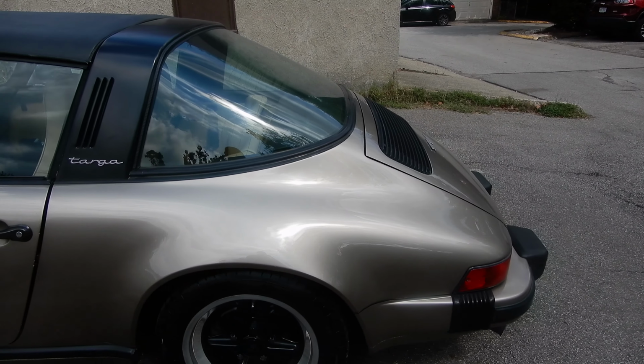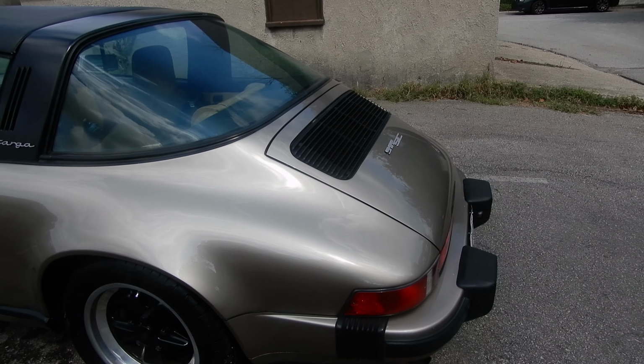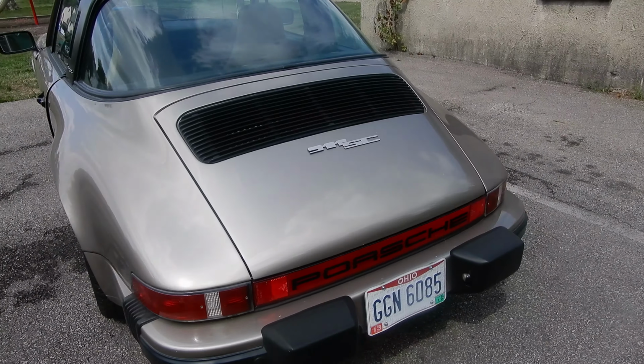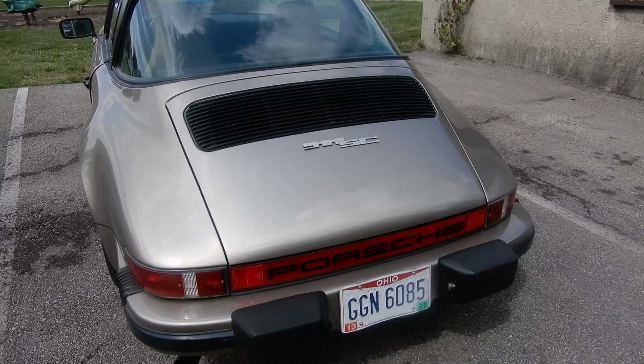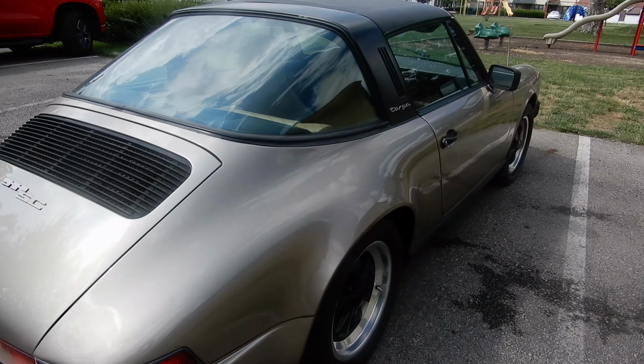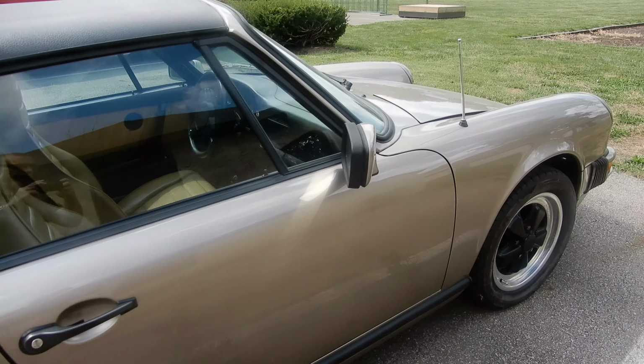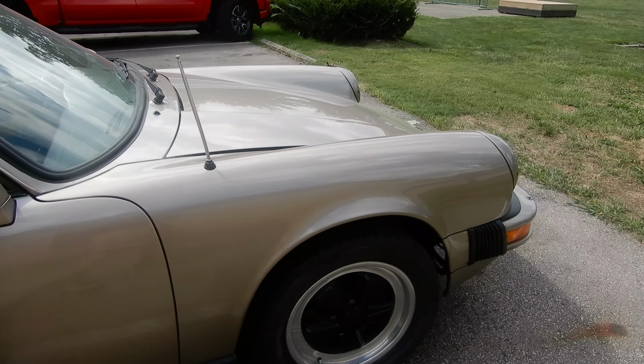This car has the 3-liter, 6-cylinder, flat 6 engine, 204 horsepower in European version. This car is equipped with the Fuchs rims, the nice rims that were available on most of the 911 models.